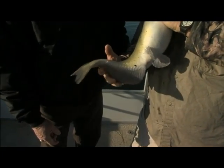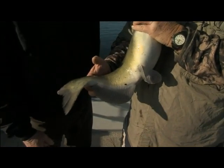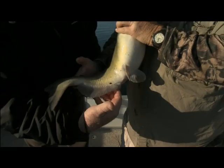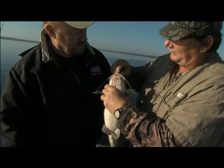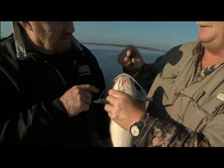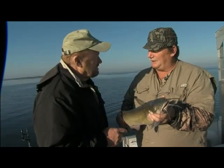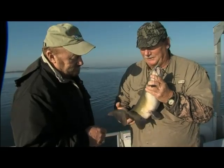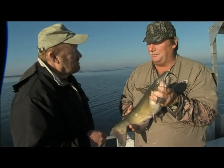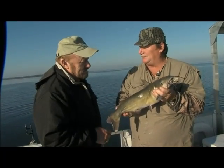A channel cat has up to 29 of those spines, which are called rays, and a blue starts at 32. So he's more spaced out and doesn't have as many. Right. And remember what I was telling you about the jaws? Look how much more the top jaw sticks over the bottom jaw on this fish. I've caught big blues over 100, flatheads up into 90, and I've only got these into the 30s. But pound per pound, I'd say this is the hardest fighting catfish in the catfish world in the United States.